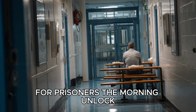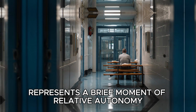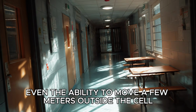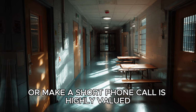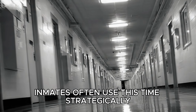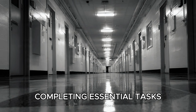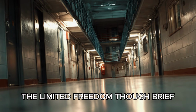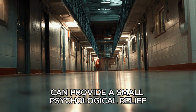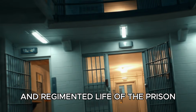For prisoners, the morning unlock represents a brief moment of relative autonomy. Even the ability to move a few meters outside the cell or make a short phone call is highly valued. Inmates often use this time strategically, completing essential tasks and mentally preparing for the remainder of the day. The limited freedom, though brief, can provide a small psychological relief amid the constant surveillance and regimented life of the prison.